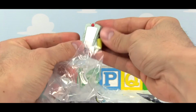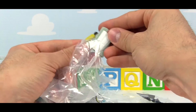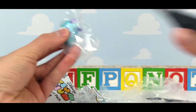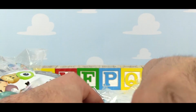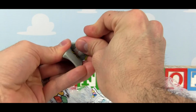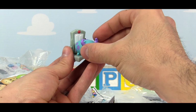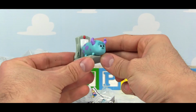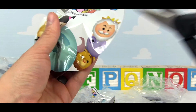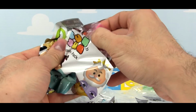It's a door station with Boo's door here. You can see the little flowers. That's how you can tell there. With the little Scream can here. This is so awesome. It's like a little mini Monsters Inc. Oh yeah, okay, so this just snaps on right here. That's easy stuff. Simple, but super cool. So that's there, and Sully goes right on top. Now I'm excited to see future series, of course, and I'll be doing future unbaggings soon, hopefully.